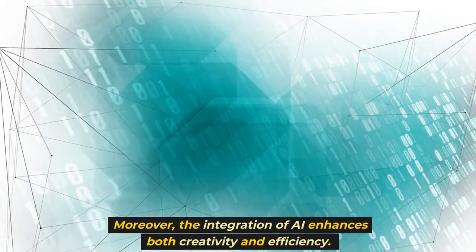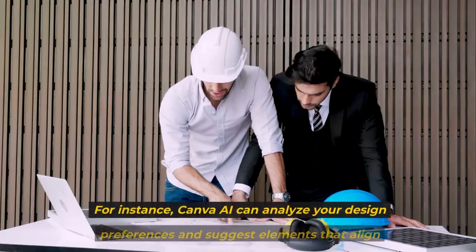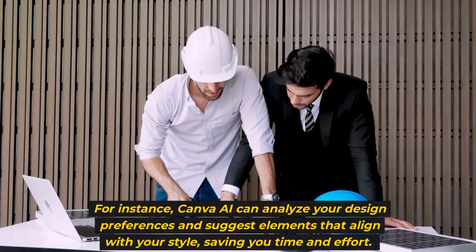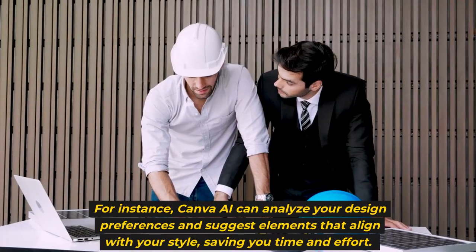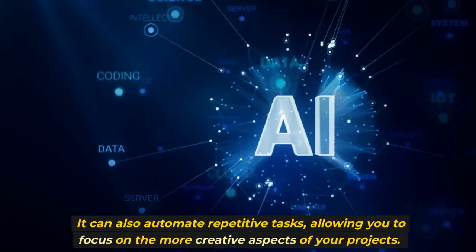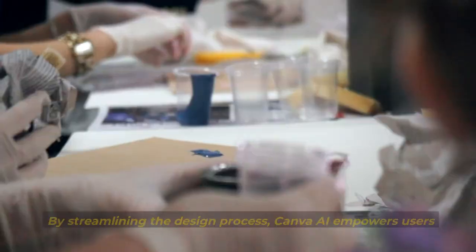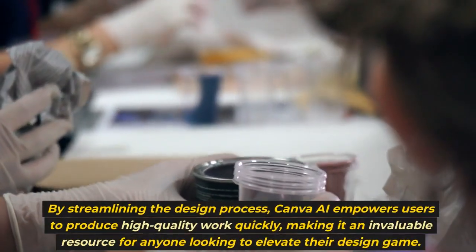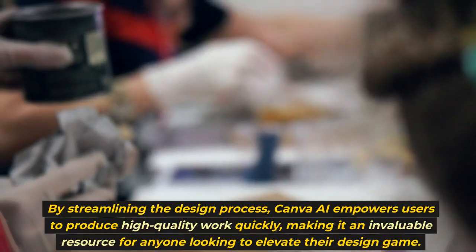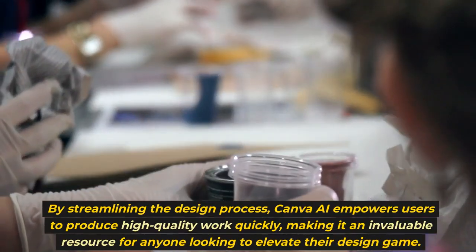Moreover, the integration of AI enhances both creativity and efficiency. For instance, Canva AI can analyze your design preferences and suggest elements that align with your style, saving you time and effort. It can also automate repetitive tasks, allowing you to focus on the more creative aspects of your projects. By streamlining the design process, Canva AI empowers users to produce high-quality work quickly, making it an invaluable resource for anyone looking to elevate their design game.